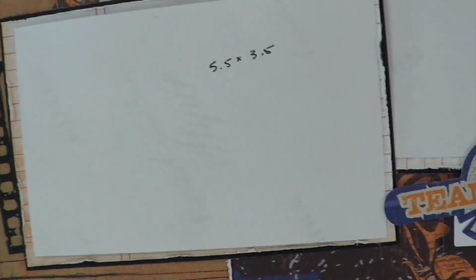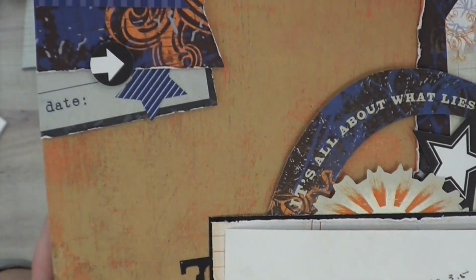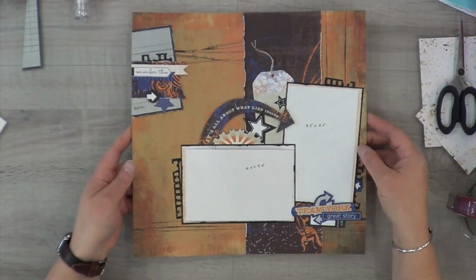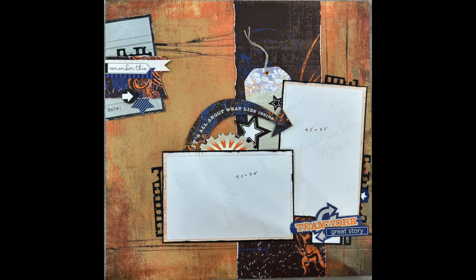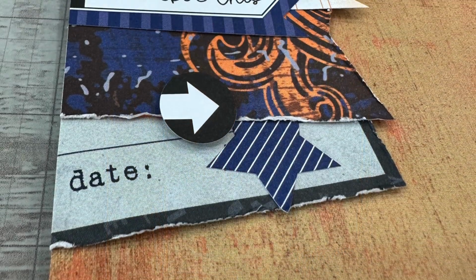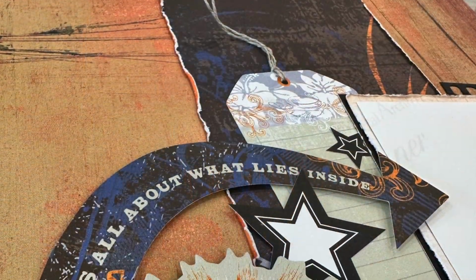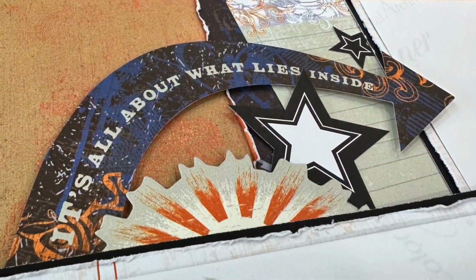All right, I do have the photos flipped upside down on this one, so that way you could see what it looks like double matted. And I went ahead and popped up that little arrow sticker as well, seeing how I do have a few arrows on this layout. I thought that the cluster over on the left needed an arrow as well. So that is my layout for today.